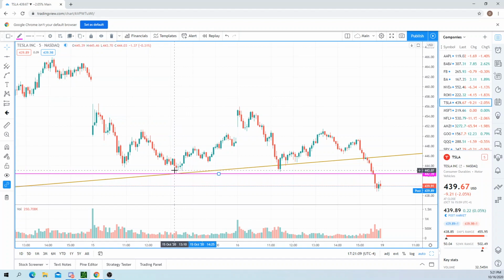So I saw this low. This was my profit target. You can see here, this candle is where I exited the trade at my profit target, which was yesterday's low. So this is where I exited the trade, and I missed out on this huge, further move from 442 down to about 439.